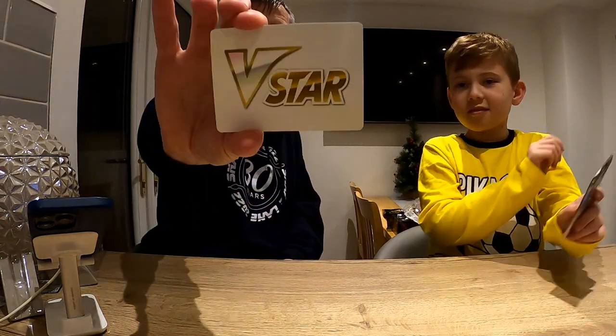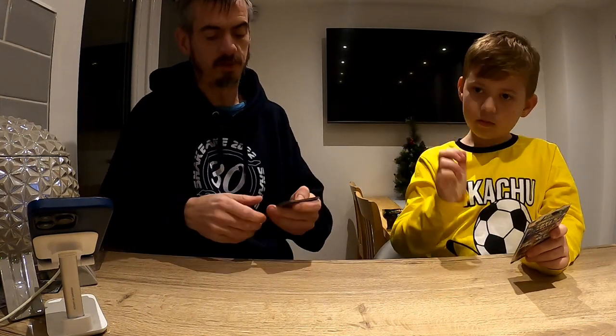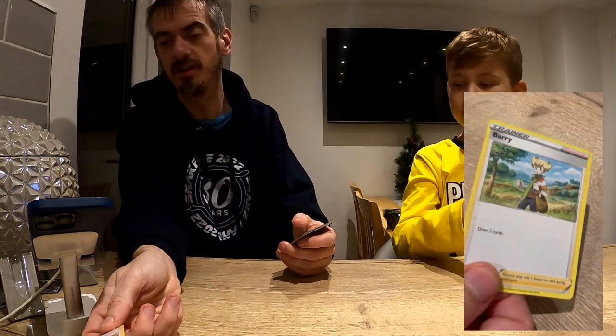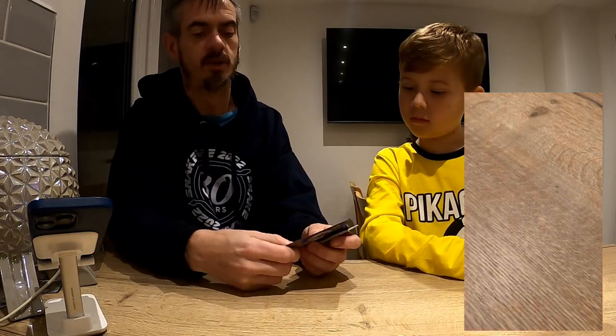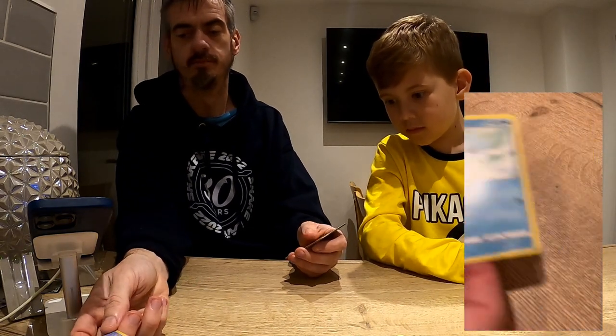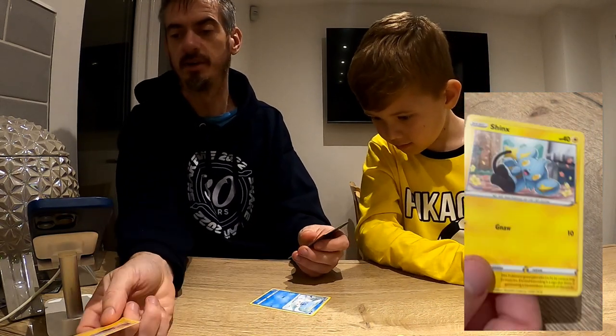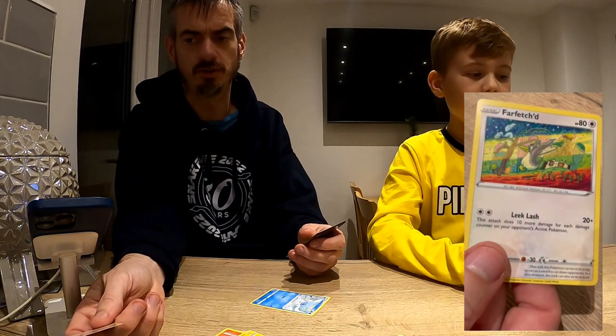Right, there we go. V-Star. That's the marker to start with. I'm worried with those. Right, this is Brilliant Stars, so let's go with this. We've got Barry. Blunder Policy. Torkoal. Pachirisu. Shinx, but obviously we got Shinx earlier, but that was from a different set, which was Fusion Strike, I think it was.